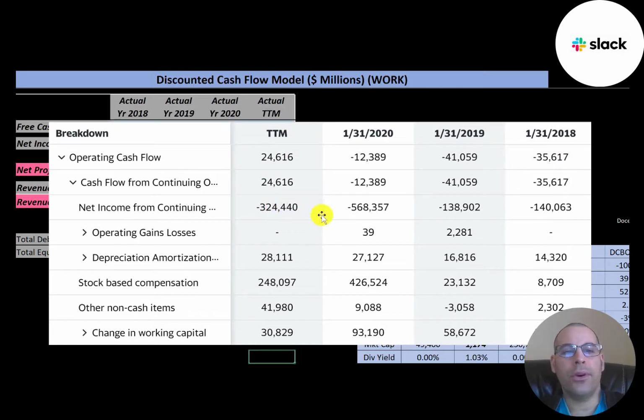So you can see in the trailing 12 months, they had negative $324 million of net income, but they have positive operating cash flow because the company paid $248 million in stock-based compensation. This is an expense that brings down your net income on the income statement, but it's a non-cash item because cash doesn't leave the company, it's stock from the company. So when you calculate operating cash flow, you have to add back the $248 million. So in the trailing 12 months, the company had $24 million of operating cash flow. This is what you want when you invest in a business, to have operating cash flow so they can use that money to run the business and grow it and pay you, the investor.